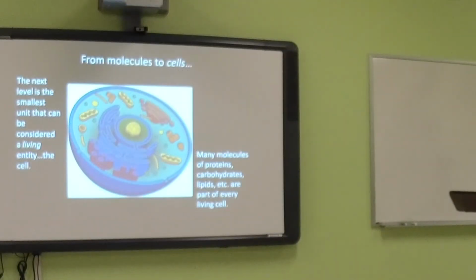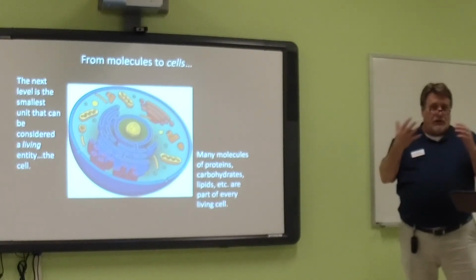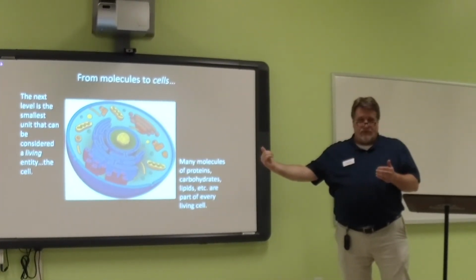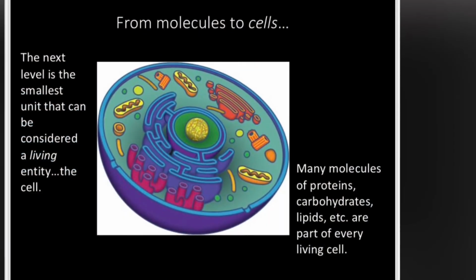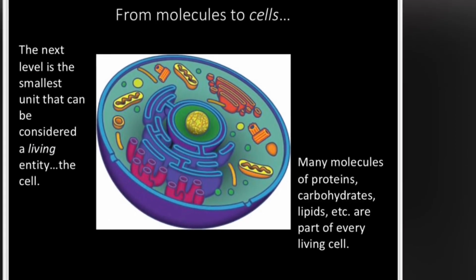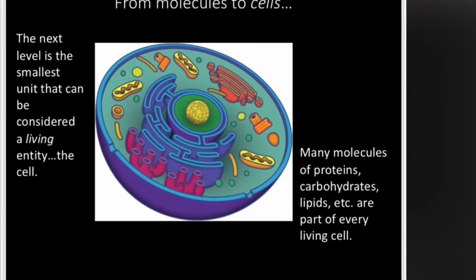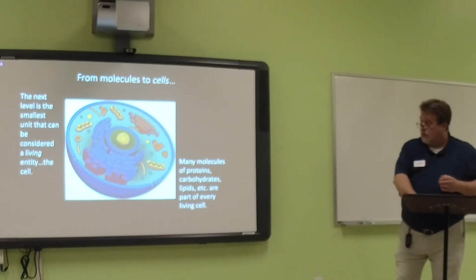The next jump, the next level, is a single step, but it's a very important step. Because when you go from the level of molecules to cells, you have gone from the realm of the non-living to the living. Cells are the smallest unit that can be considered alive. Molecules are not alive. Cells are alive. And cells are made up of many molecules. Like I said, proteins, carbs, lipids, nucleic acids, things like that. But it's a big step, even though it's a single step, from molecule to cell, because you've crossed into the world of the living at that point.